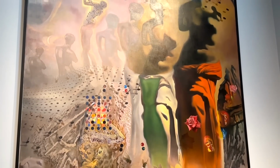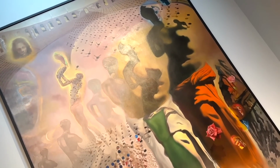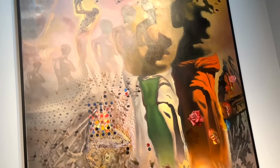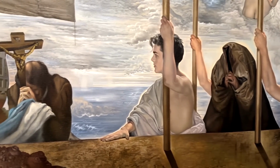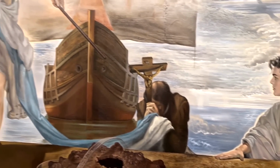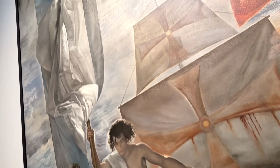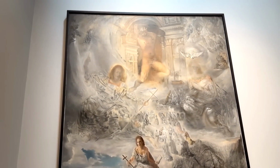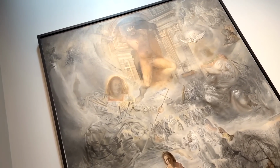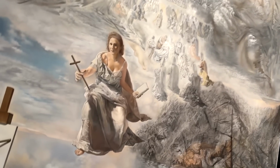We've got the Hallucinogenic Toreador, one of my favorites, which, honestly, I stared at it for 10 minutes before realizing there was even a bullfighter in it. This is the Discovery of America by Christopher Columbus, and it is huge. I felt like I should be getting extra credit just for looking at it. Such a beautiful piece. This one, the Ecumenical Council, is Dali basically saying religion, science, classical art? Boom! Have all of it. You're welcome.